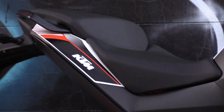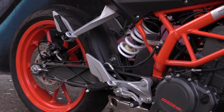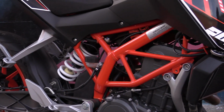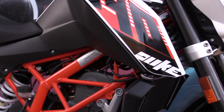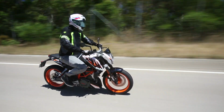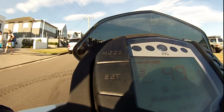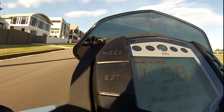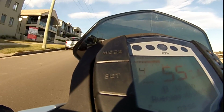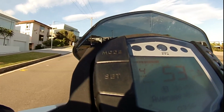The styling is strong with this one, aggressive, angular and distinctive. Check out the belly pan and detail in the die-cast aluminium swing arm. The bright orange frame says it all for KTM. You won't mistake the 390 Duke for any other brand of machine easily. Practically, there's a 10.5 litre fuel tank, which will get roughly 250 kilometres out of it. There's also comprehensive instrumentation easily at hand, very much in keeping with the rest of the Duke range. What this adds up to is lots of functionality.